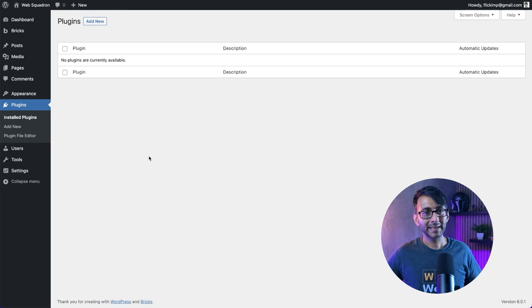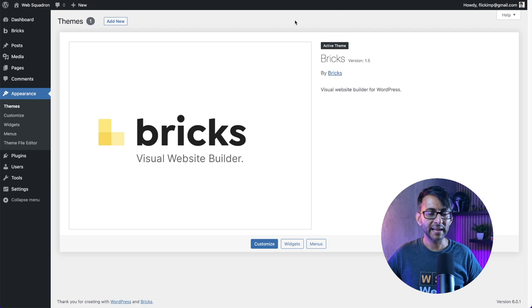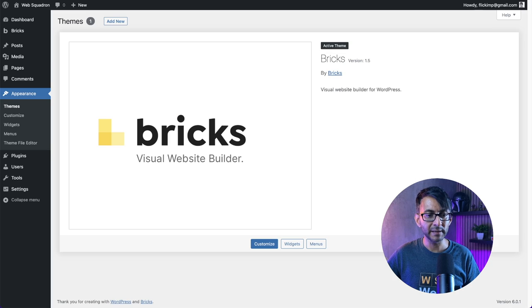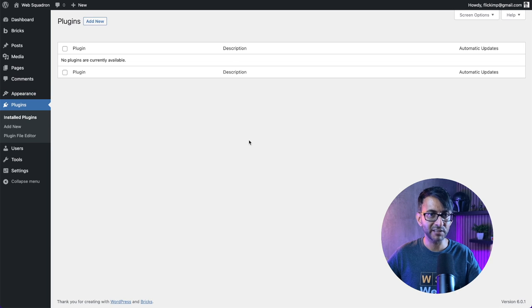Now, this website has got no plugins installed whatsoever that you can see on here. This is a test website I use, by the way. And in terms of themes, I've just got Bricks installed. Now, just to let you know, on a completely blank website, the page speed score for this on the mobile, obviously, is 100%, and on the desktop as well. And we are going to be monitoring this as we go along. And now, I do want to stress, okay, we just have one theme on this website and zero plugins. There's no optimization plugins added at all.